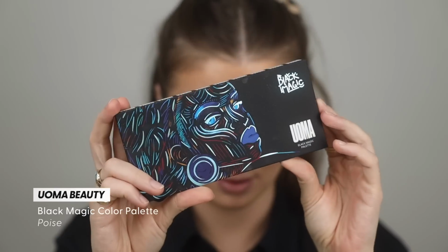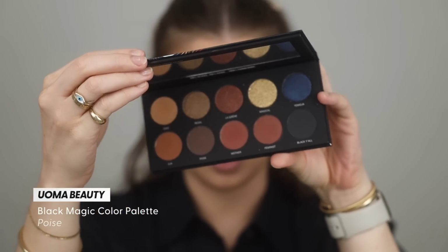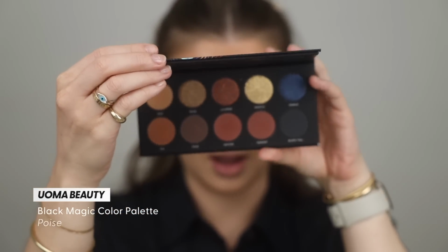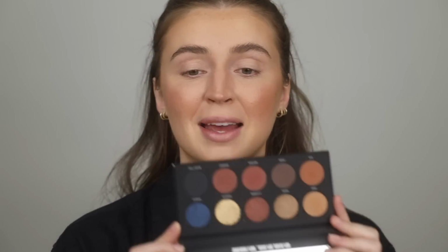All right, guys, let's dip into shadow. This is the Black Magic Poise palette. It is so beautiful. A gorgeous, gorgeous, warm, neutral palette with so many shimmery options. Oh, it's beautiful. Someday maybe I'll use this blue. That day is not today. No promises. But honestly, I saw this palette and I was like, wow, yeah. And I love the look of it. It's so beautiful. And I swatched a bunch of the shadows. It feels very creamy and beautiful.